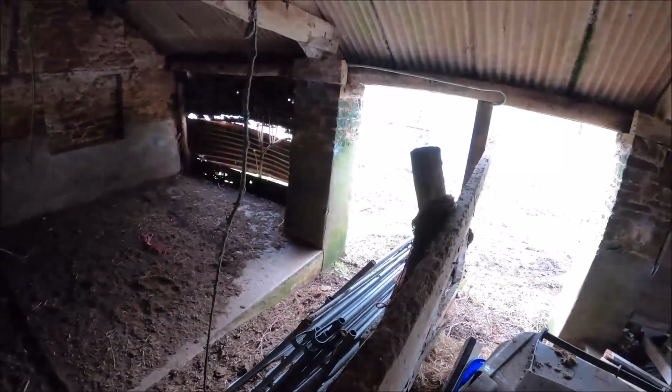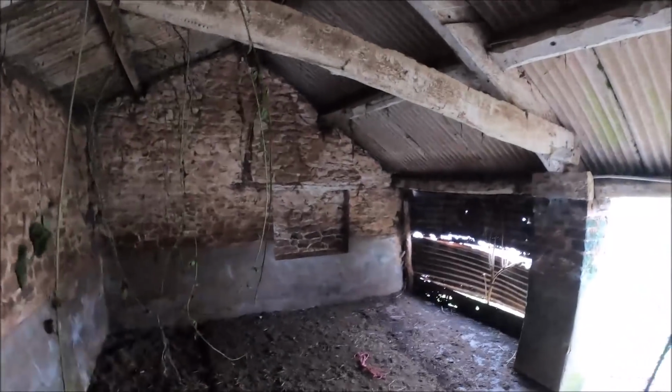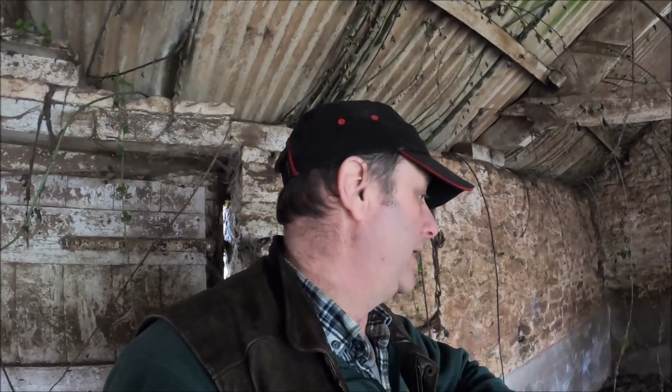In the days when everything was forked in and everything was forked out again, so obviously there was a little window in there once, still a window at that end. I'd be interested to know what the old history of this place was, but unfortunately the guy who really knew is no longer with us. My Uncle Jack used to keep his Wessex Saddleback pigs in here. He was well known for his Saddleback pigs, so that's where they lived.